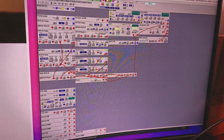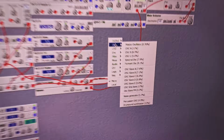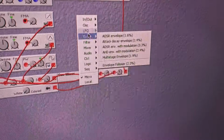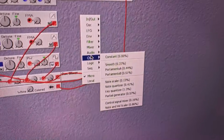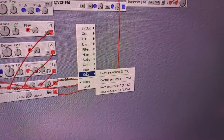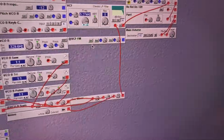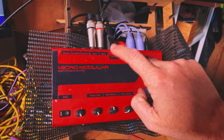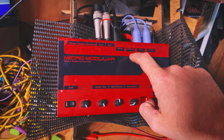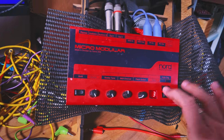It sounds pretty good. And within this playground are just an unbelievable amount of options. LFOs, envelopes, filters, mixers, audio, and all of the interesting control and sequencing logic and other modules so that we could build any number of patches and run them in here, in real time, in hardware, and sample them, or take them out live. Other patches that are nice.